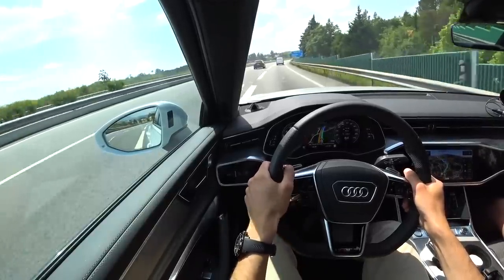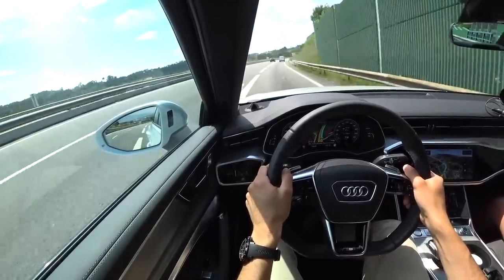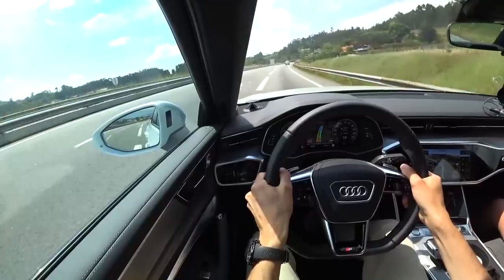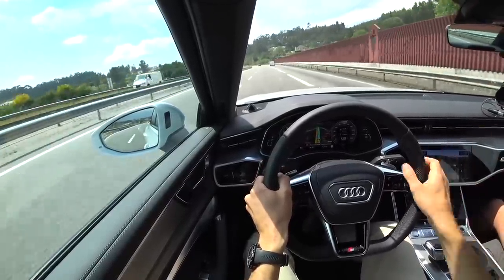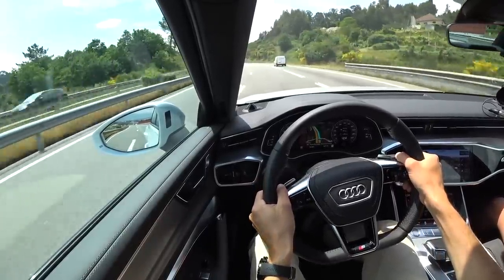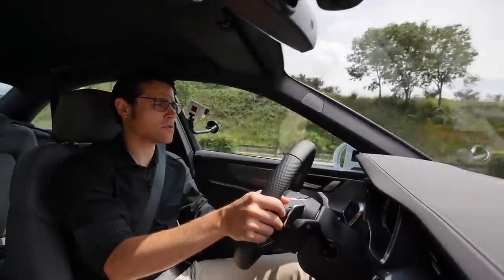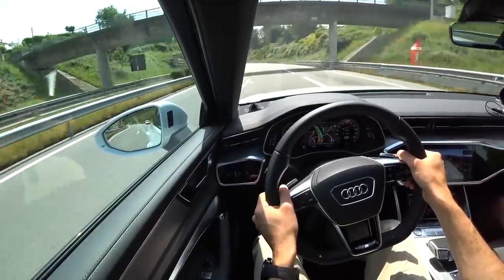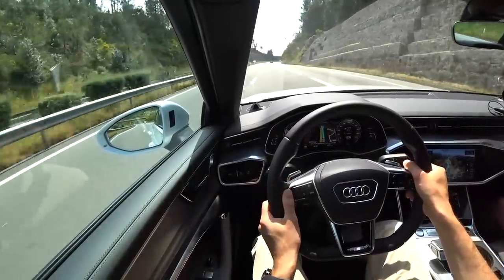And now let's accelerate. Let's do some 70 to 120 kilometers. Plop. That was already 125. So you can see really good performance here from the 3-liter V6. The sound is not too loud, so it's rather subtle. And I mean, if you're driving an A6, you also do not want to show off. So I think that's also a perfectly fine decision.